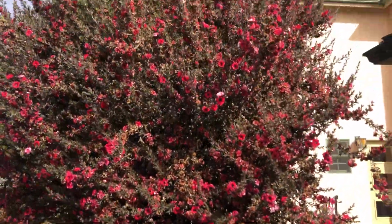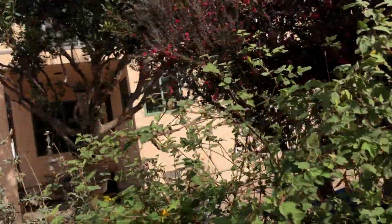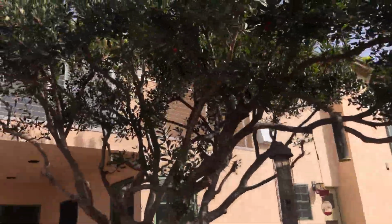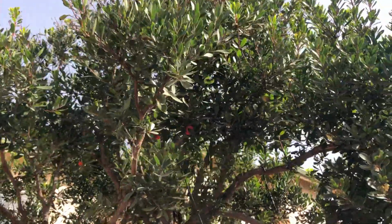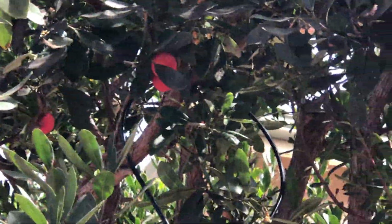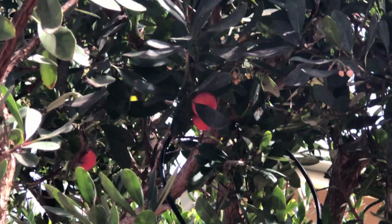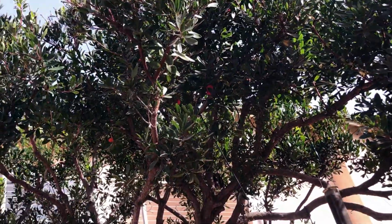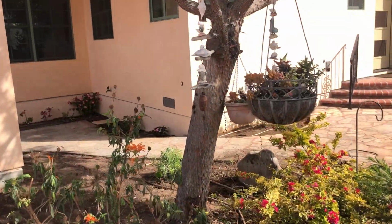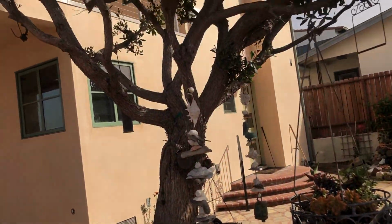This is an Australian Leptospermum. Beautiful, very drought tolerant, not native, but it's California friendly. And the reason they call it a strawberry tree, this super duper, it's actually a fruit tree. It's about the size of a strawberry. So they call it a strawberry tree. Now we planted one in the parkway here that has a beautiful shiny red bark on it. I'm not kidding, it looks like a fire engine red.